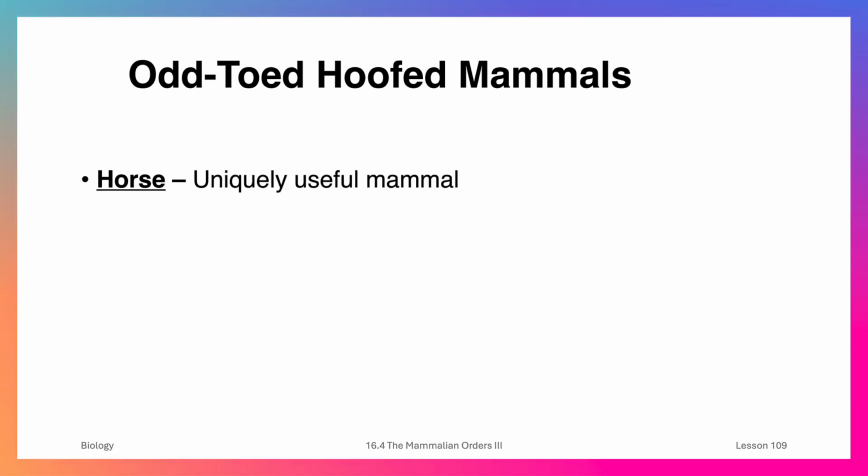The horse is another odd-toed hoofed animal. The horse is useful in the fact that it can be domesticated. It will follow orders. It's very powerful, very fast, and it can do many things. The Greek mythology said that the horse was the gift that Athena gave to mankind, and I think she won some kind of prize for doing that. She had a contest against another god whose name escapes me, and the horse was the gift that Athena gave to mankind.